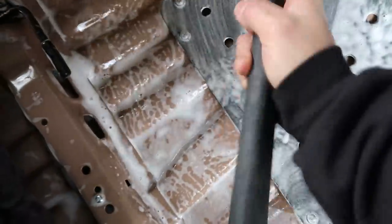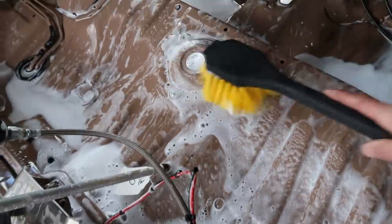I'm just gonna go through and scrub all the really bad areas. Make sure all the dirt and crap breaks up, you know what I'm saying? I need to make a block off for this where my old gas tank was at.